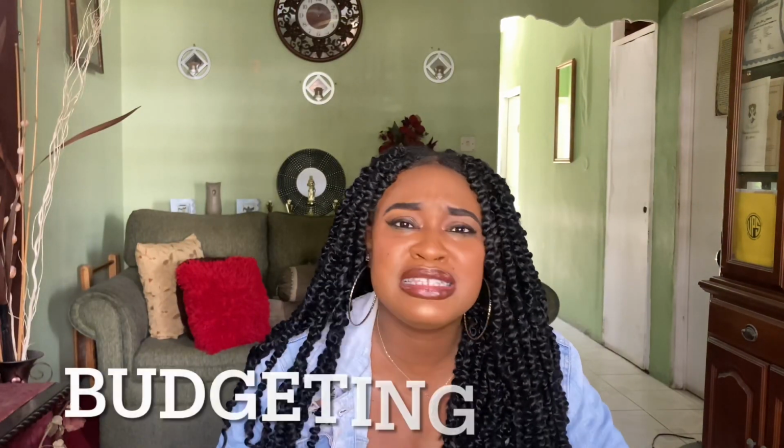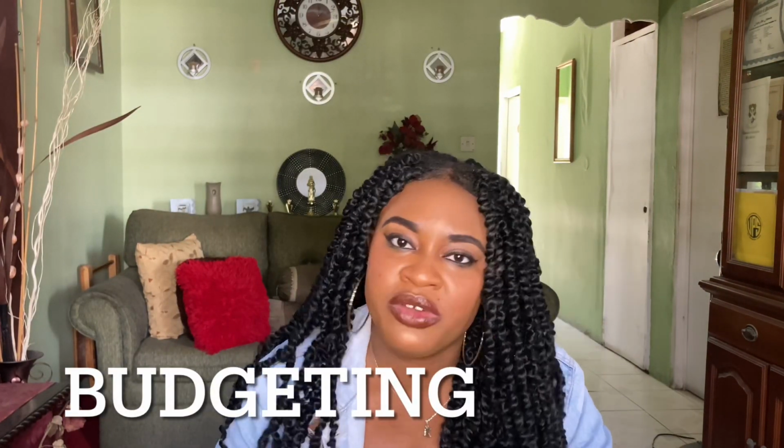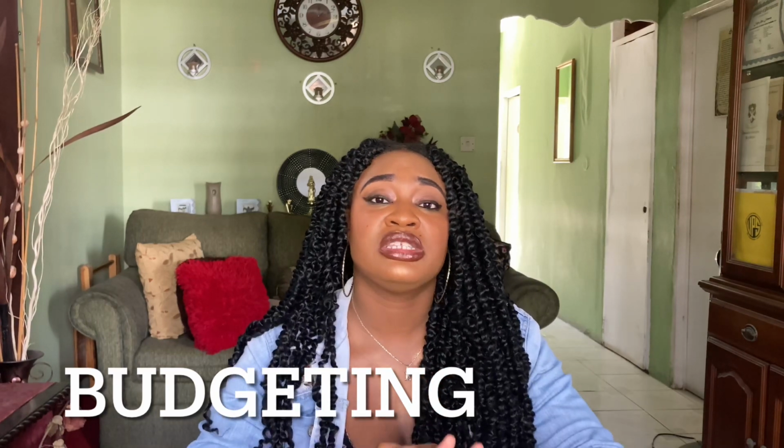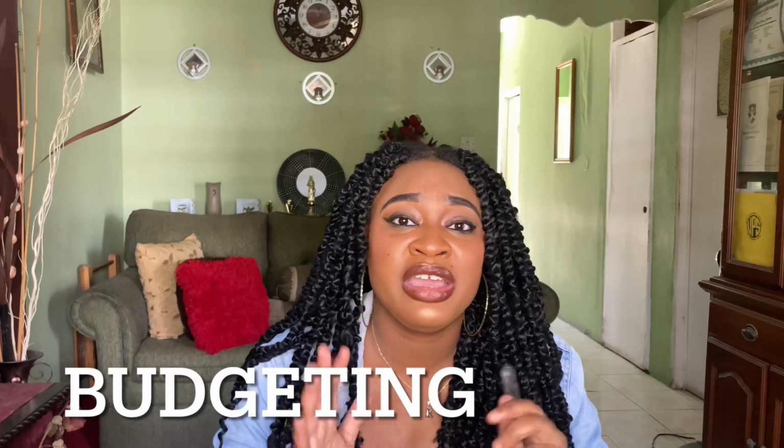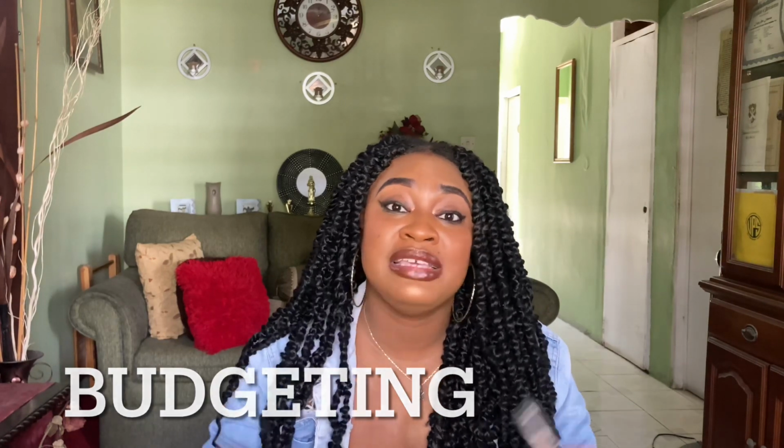Budgeting. This is supposed to be no secret, guys. In order to purchase your home, you need to budget. This cannot be reiterated enough. You must budget. You have to budget. In order to purchase a house, you have to budget. No going around that. If you don't know where your money goes, it's impossible to budget.